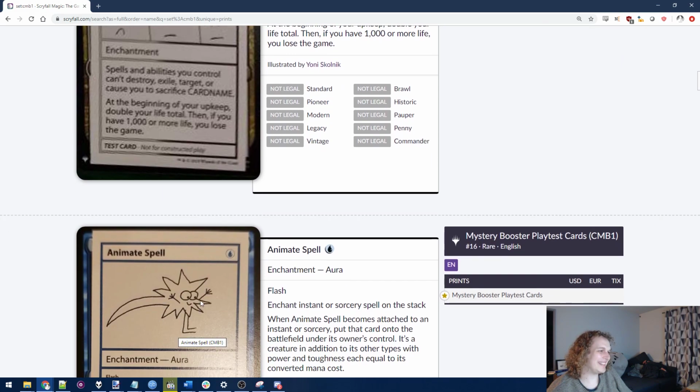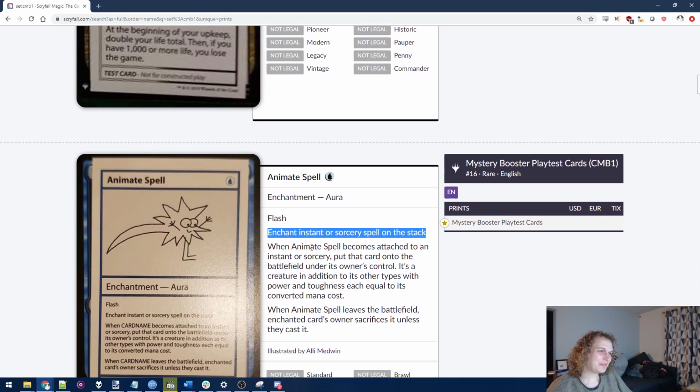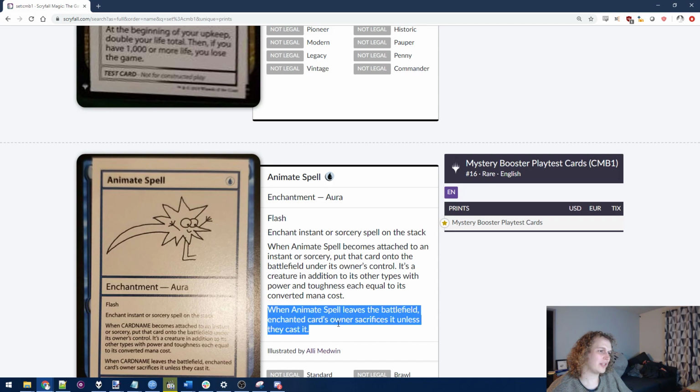Animate Spell. Oh, that's so cute. Enchant instant or sorcery spell on the stack. Well, already we can tell why this wasn't meant to get printed. Comes attached to an instant or sorcery. Put that card onto the battlefield under its owner's control. It's a creature in addition to its other types with power and toughness each. Okay. Sacrifices it unless they cast it. Okay.